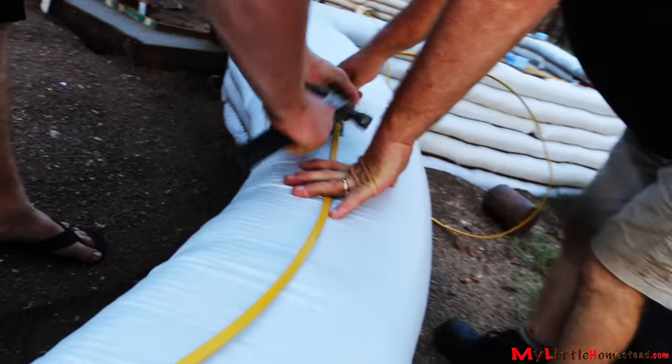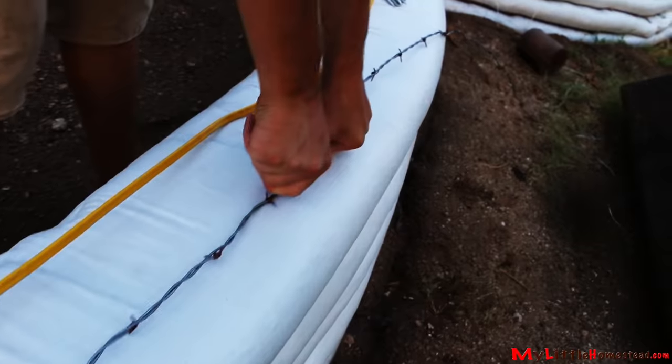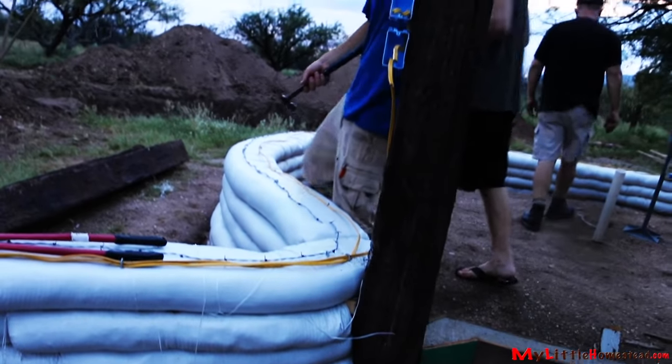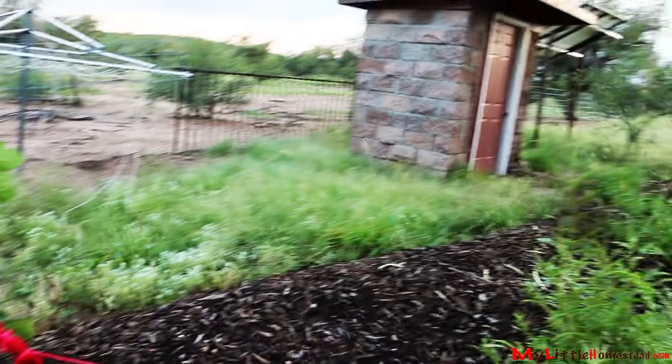We have to separate the wiring from the barbed wire that we use to hold the bags. We're able to use these U-shaped nails to separate the two wires. The purpose is so that we don't get an electrical short. If it shorts out, it is done. A bummer. The electric will be hooked up to the nearby solar system.